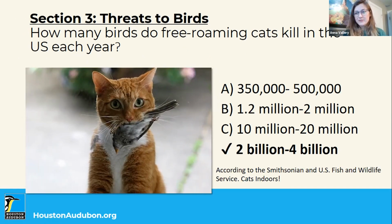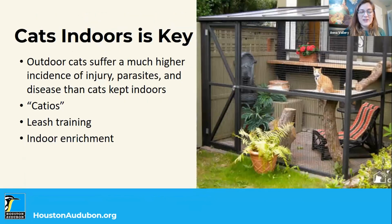So there's been a number of different studies that have all come up with this same range of numbers of birds that cats kill in the US each year. It's a super tricky topic, right? I have 2 cats that are bound to make an appearance here at some point. But at the heart of this problem is that cats are an invasive species. And so cats indoors really is the key to helping protect some of the wildlife.